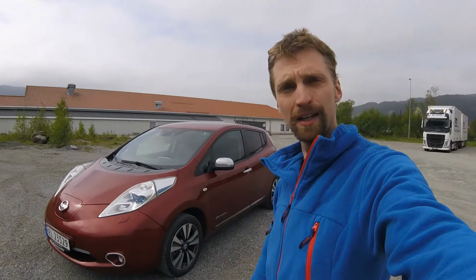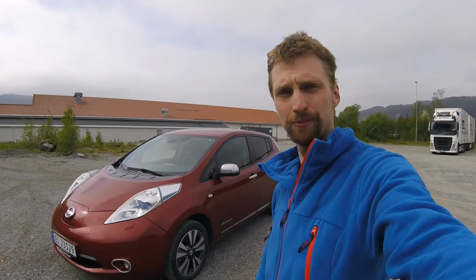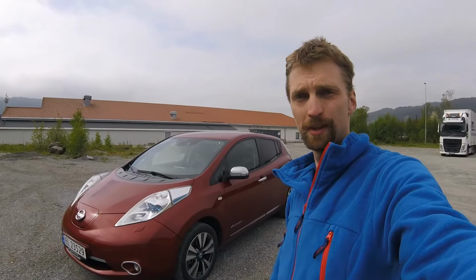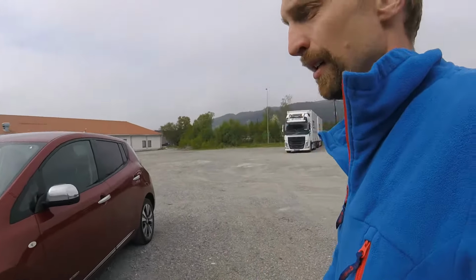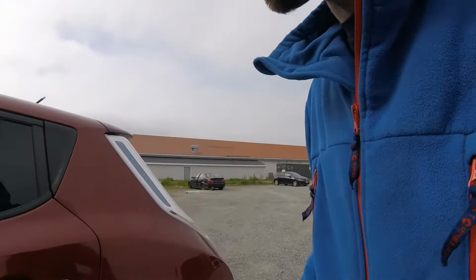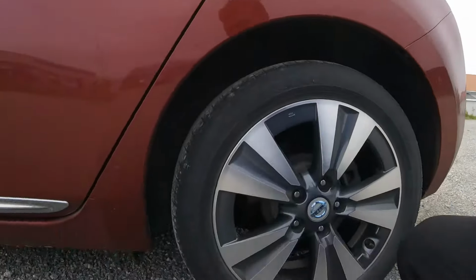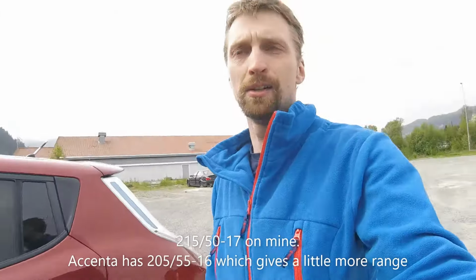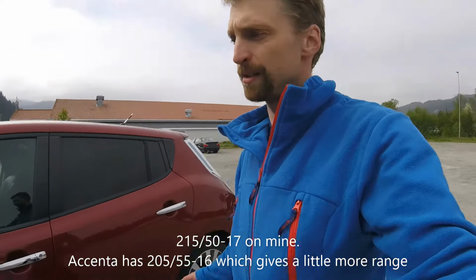This is my 2013 Nissan Leaf, and today I'm going to do a range test. So this is the facelift version. Sadly it's the Tekna, so I have these 17-inch wheels. These are actually the original tires on it. They still have good tread because we cheat a little here in Norway. We use winter tires in winter.